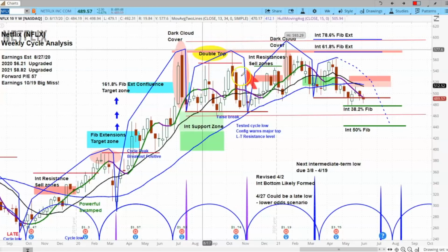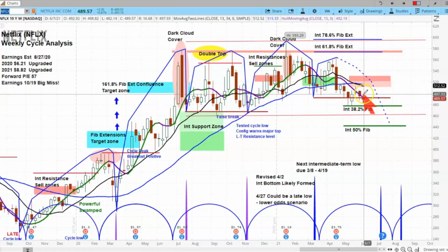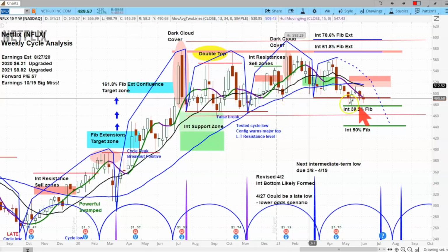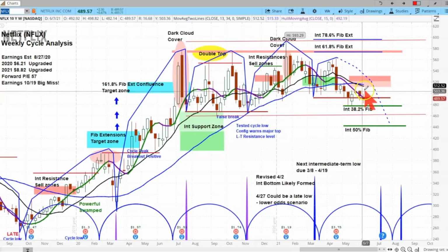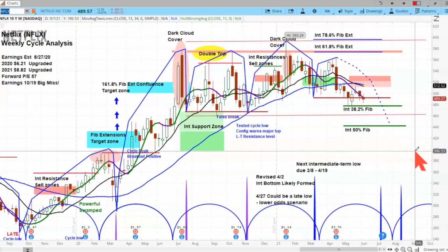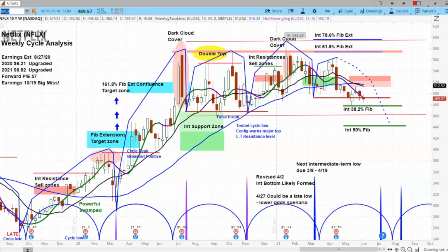And look at the big head and shoulders that's actually forming in here. If I were to look at the measurement on that head and shoulders, that would be approximately 100 points from a breakdown, which takes you into the low 400s. That actually might be a possibility, as the Netflix pattern is really breaking down in here, and we look for these lower prices just to start now over these next 4 to 8 weeks.